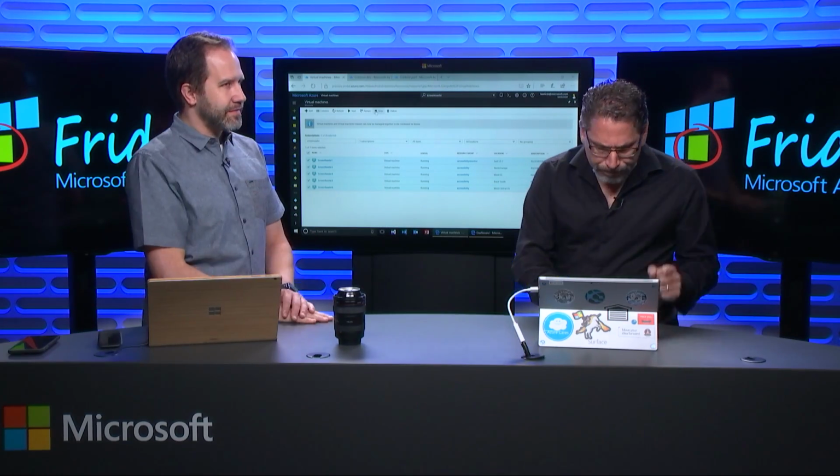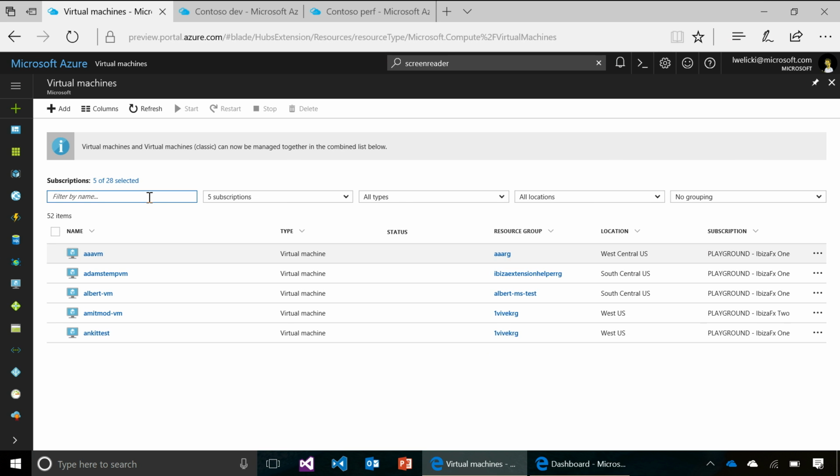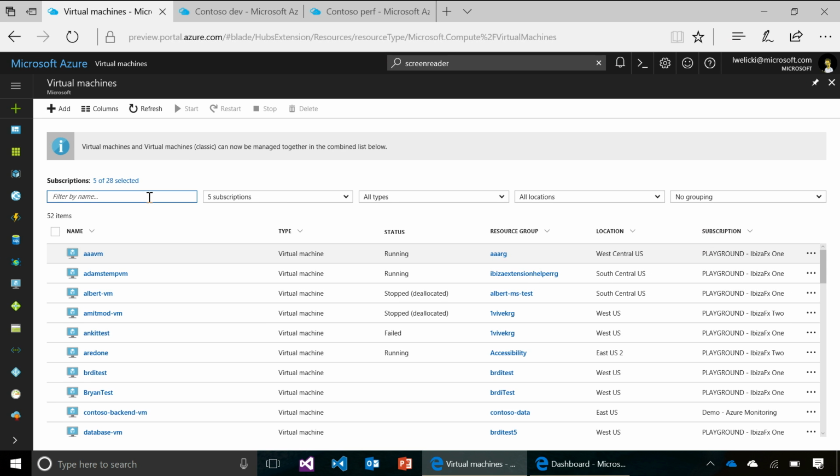That's great. Another interesting thing, remember that we used to have classic and ARM VMs and there were two lists and whatnot? Right. Well, the list of VMs right now includes both classic and ARM VMs. So you can manage all your VMs from the same list. That is so helpful. I don't like seeing classic. All I know is I made a virtual machine 4 years ago. It's still running. Just let me think about it as a virtual machine. Precisely. Fantastic. That's what you have right now.